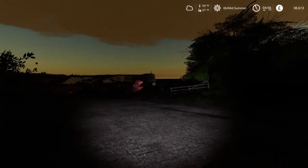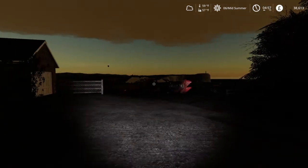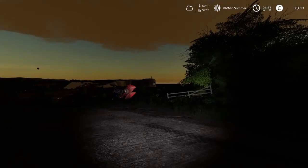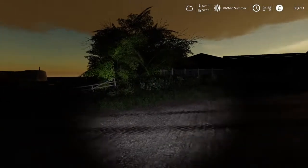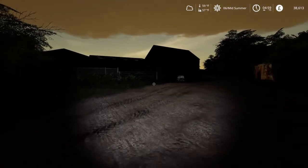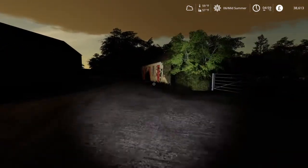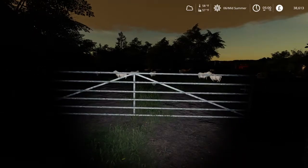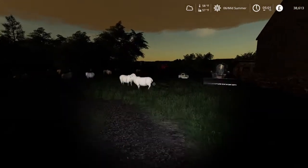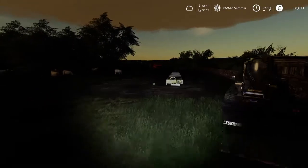Getting started bright and early today. It's not even 5 o'clock yet. Sun's just starting to come up. I gotta say, so far, it's been a really pleasant summer here. We've had rainy nights, beautiful sunny days. I can't complain. It's been perfect for growing crops and getting things done.